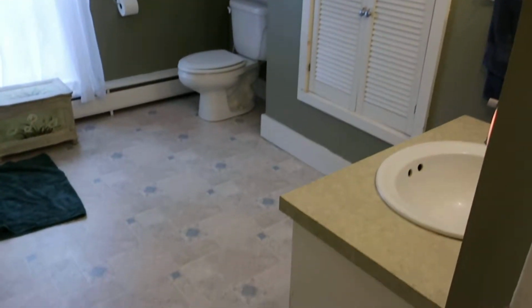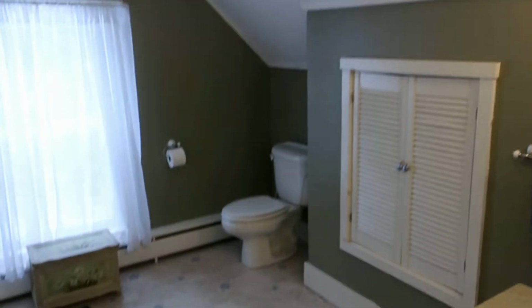As you go on the other side, it's got the original wide wood floors, which are pretty unusual, probably 100-year-old wood there because it's so wide. They don't make that or sell that today. This is the bathroom upstairs, which does have the shower. So you've got a shower with a door here.